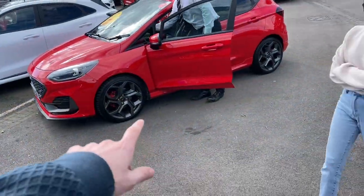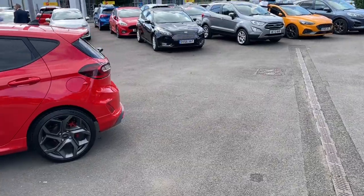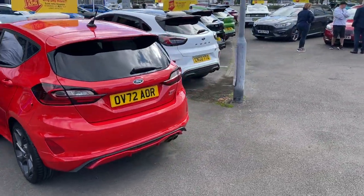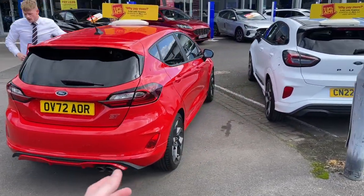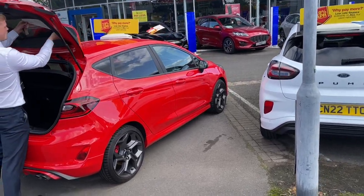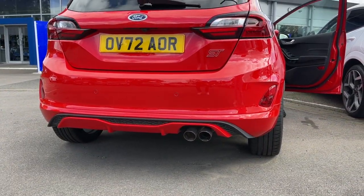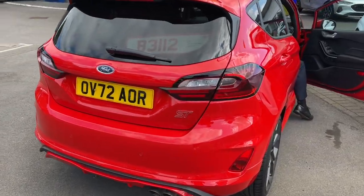So we're going out in this one. We've looked at the Cupra, and to be honest, although the PCP deal is really good and we are planning to go for a test drive, realistically, cost-wise, it would make more sense to get an ST. It won't be red, because we don't like red cars. We're going out in there, see what it's like, and then we'll come back and discuss. It does sound quite good. Not a bad sounding car.